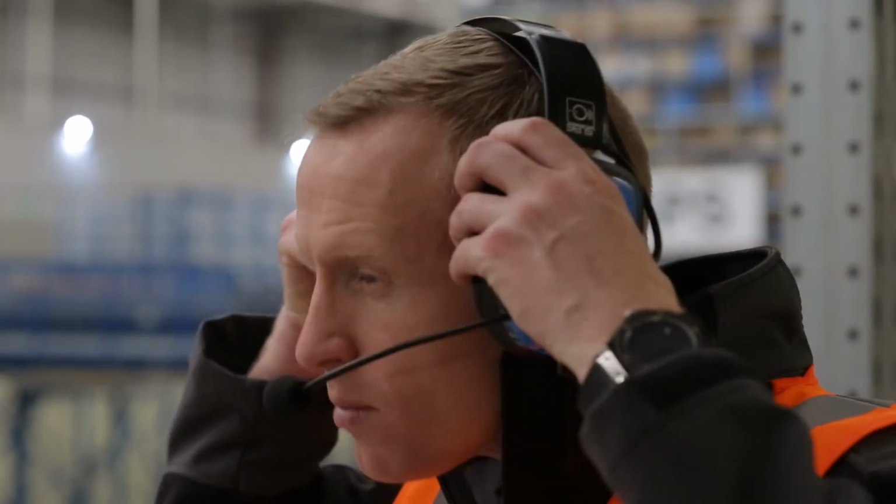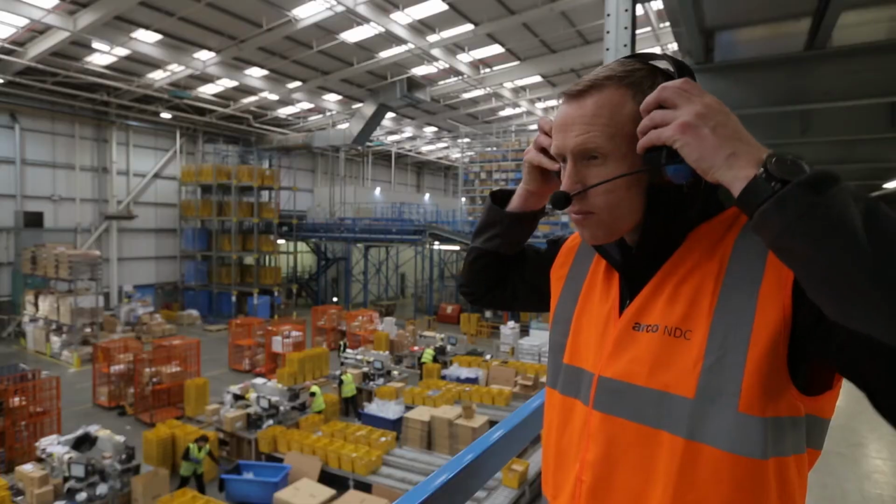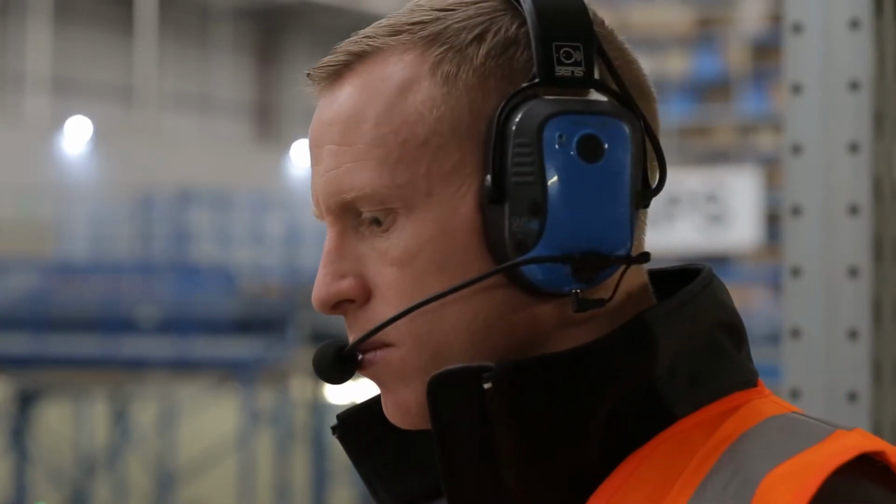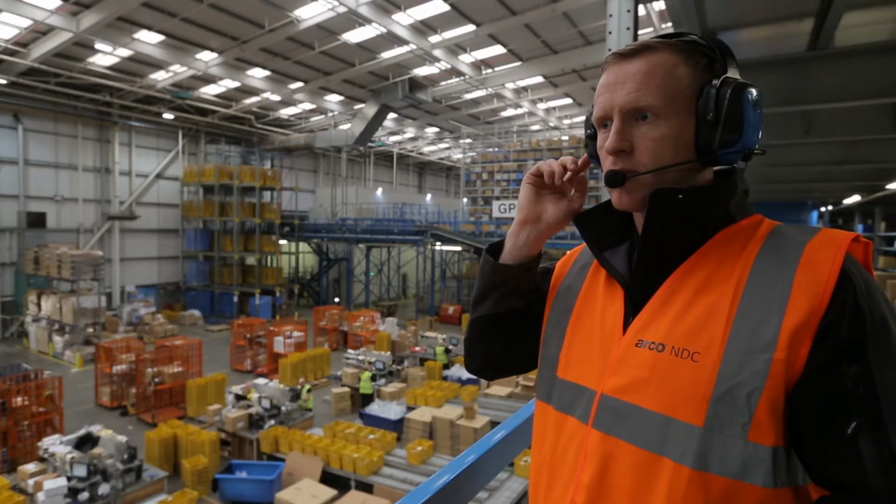There are Bluetooth headsets available, which allow the safe use of mobile phones in high-noise environments while staying protected and improving the clarity of the phone call.